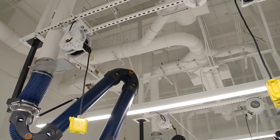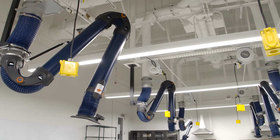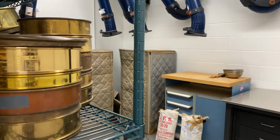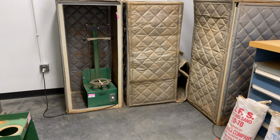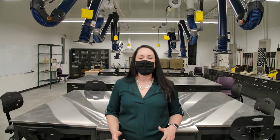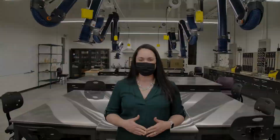Snorkels have been added throughout the laboratory to improve the air quality during soil testing. Additionally, all soil sieving now takes place in a dedicated room to ensure any generated dust is ventilated out of the lab space. In this laboratory, we can now safely accommodate more students at one time. And the lab has been designed so that lecture is integrated with our experimental activities, thus improving the undergraduate experience.